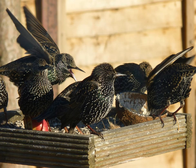Starlings, of course, very common birds in grasslands during the winter when birds come to us from the continent. And of course at times like that they will come and make use of the food that we provide in our gardens.